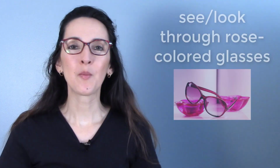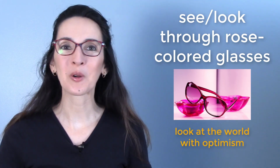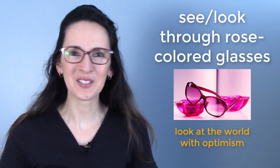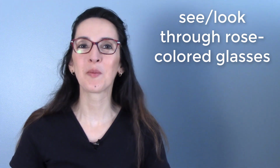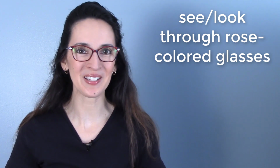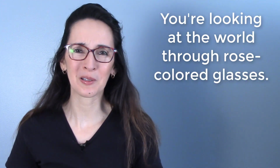You learned about reading glasses, driving glasses, and bifocals. There's another type of glasses, though they're not real. If someone sees through rose-colored glasses, then they look at the world with optimism. Others may criticize this view and say it's not realistic. If you think someone considers a situation to be better than what it actually is, you might say, "You're looking at the world through rose-colored glasses."